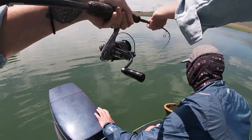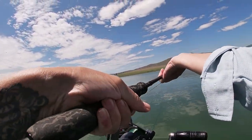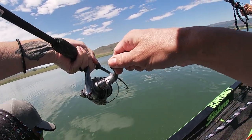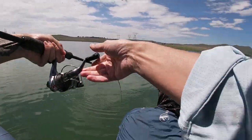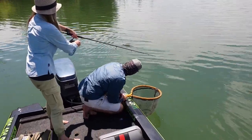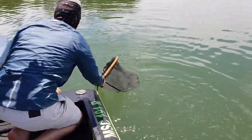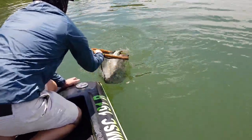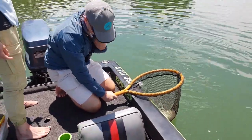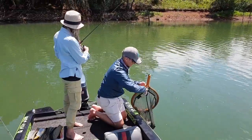It's not coming in easily. Putting up a good fight. Take your time. I'm not going to jump anymore, it's getting tired. This is the biggest bass I've ever seen. Got it. Yes. I think this might be my PB. This is your PB. This is a monster.